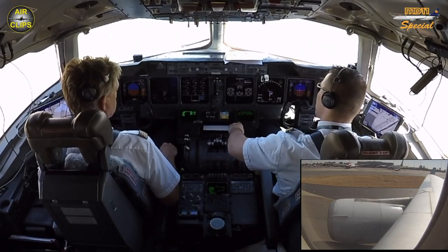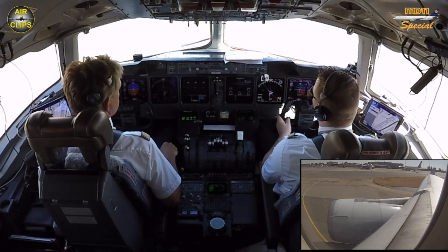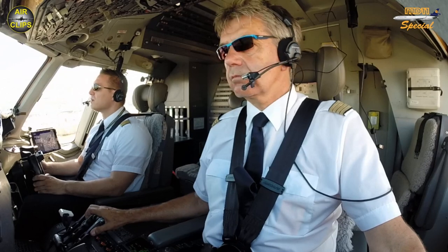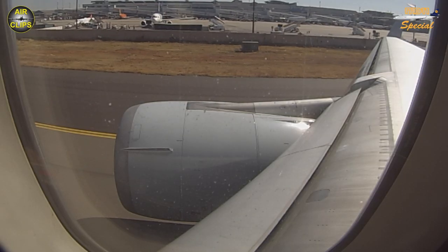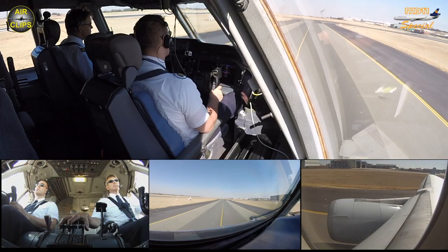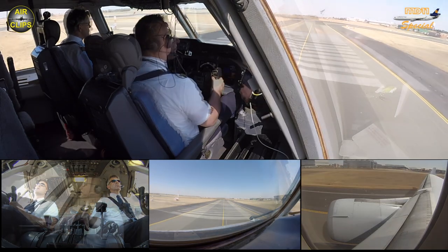Flaps 10. 5.4. Nose up. Lufthansa Cargo 897, expedite to the holding point. Okay. Lufthansa Cargo 897, line up and wait, expedite, caravan traffic turning on 4 mile final.